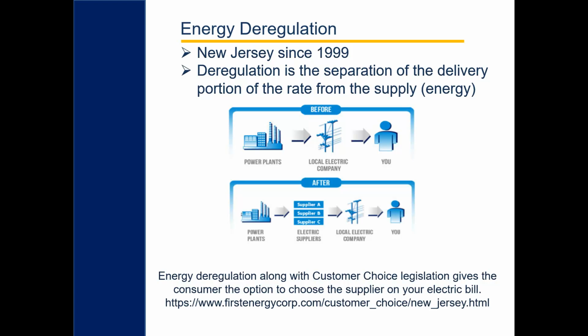We should start by identifying the different parts of our electric service which were created by energy deregulation. Energy deregulation is the separation of distribution and supply. New Jersey has been deregulated since 1999. Since then, approximately 18% of residential customers have switched to a third-party supplier of their choice.